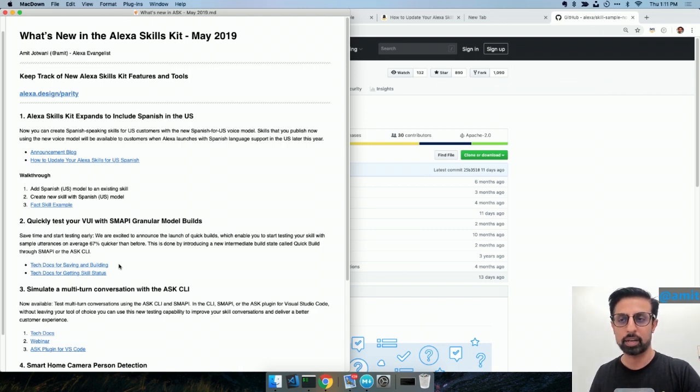But the whole idea is that when you are building the model and you click on build model, it makes the model immediately available for you, so you can still continue to test it, while some things would not be available. And I think one of those things is fallback intent, and the dialog model is not available.